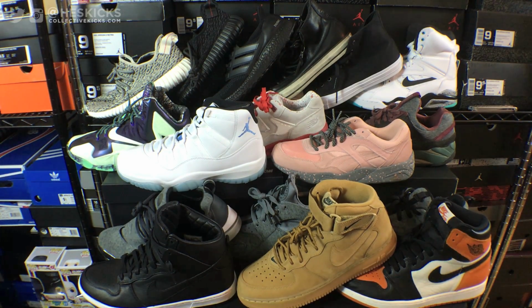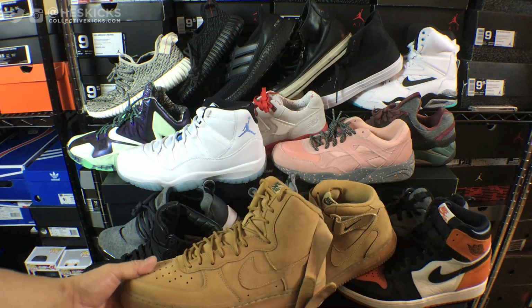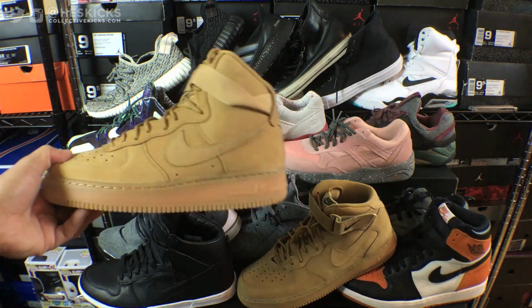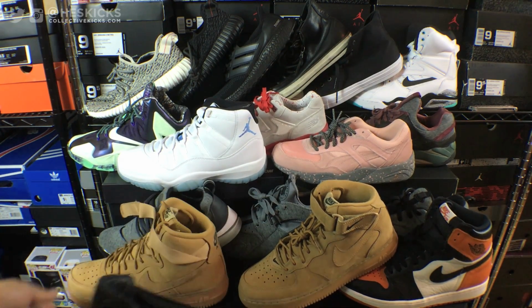And then also, for those that really want to do it right, there's the high top version of the Air Force One as well. So that's definitely a fan favorite for a lot of people. I'm sure New York people can attest to the fact that the Air Force One is at the top of that list.